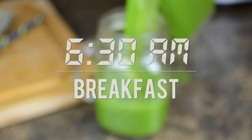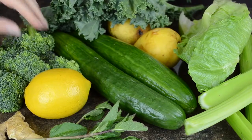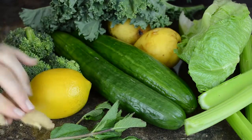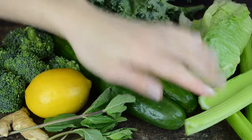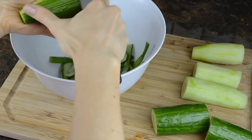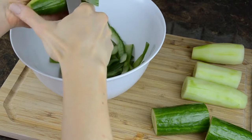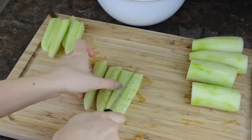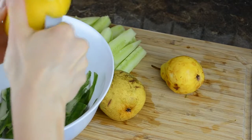After I have my lemon water, I start making my breakfast. Today I'm making my favorite juice that I make most of the time. It has broccoli, lemon, ginger, mint, kale, cucumbers, pears, lettuce, and celery. So now I'm just cutting the vegetables to make them fit into the juicer. Usually if I buy cucumbers that are not organic, I like to peel them. That's what I'm doing there. I've been juicing regularly for over a year now and I absolutely love it. I'm used to it now, so it doesn't take that much time to prepare the juice.